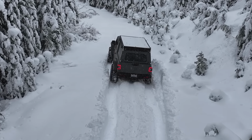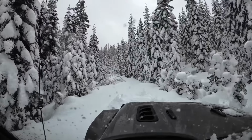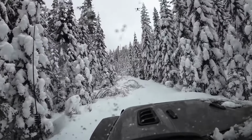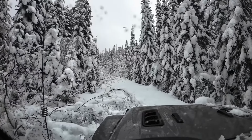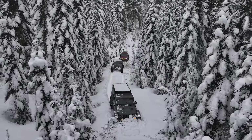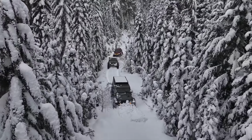Diesel Gladiators are absolute weapons in the snow, in my opinion. My wife has the exact same Gladiator on the exact same tire, and I think the 39-inch KO2 is very, very good in the snow. I think the Gladiator is really good at plowing. It's not good at floating, but it's really good at plowing, and it's a really good combo.